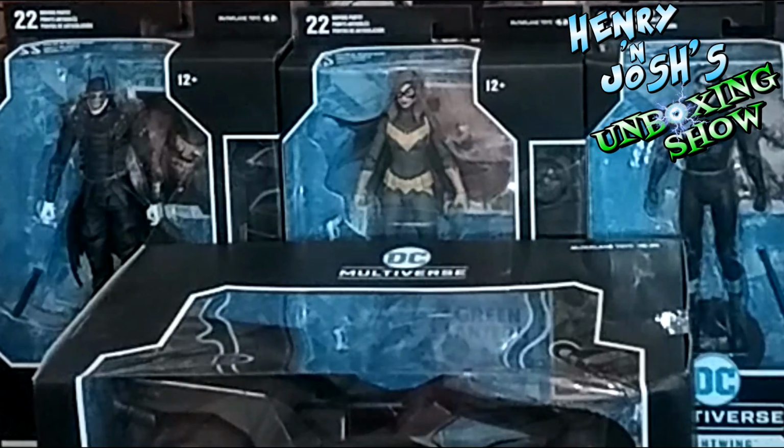I have purchased a number of items from McFarlane Toys before. Figures are always of very good quality, and with these ones we have 3 action figures and a vehicle. We have, from my left to right, Nightwing, Batgirl, and the Batman Who Laughs. One of the more recent characters, one of the more interesting characters in the DC Universe. He's a Batman who is infected by the essence of the Joker and becomes quite the problem for Gotham.